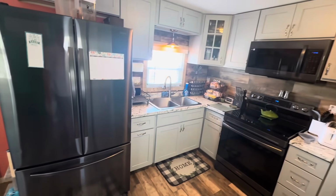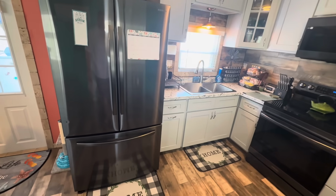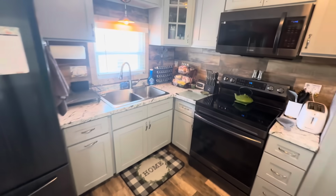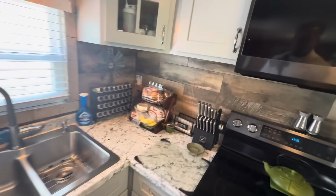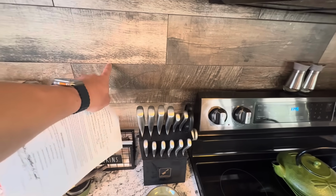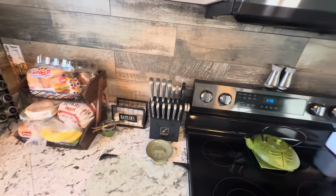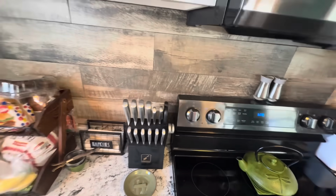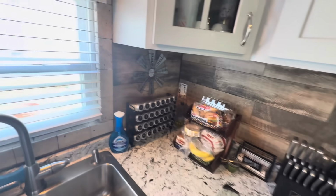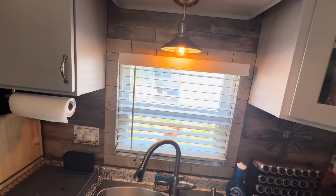Showstopper kitchen for this single wide home. Newer appliances are just a couple of years old. I got new cabinets, new countertops. I got that glass inlay, which I think looks super neat. If I look back here, I've got real wood on the backsplash there. Actually, I think it might be tile. It's not a wallpaper. A lot of times people do the backsplashes with like a wallpaper. Not the case here. New light there.